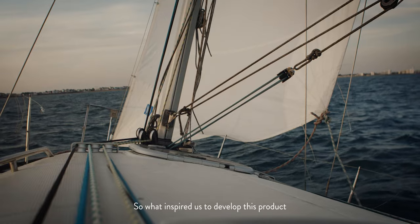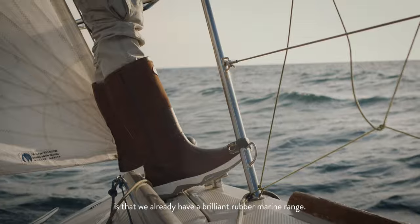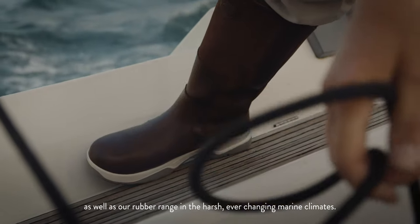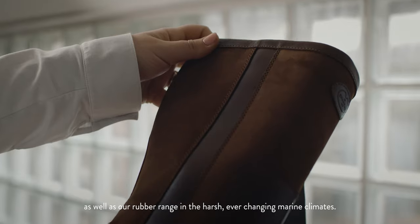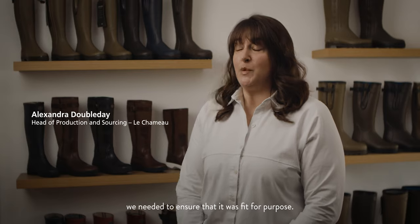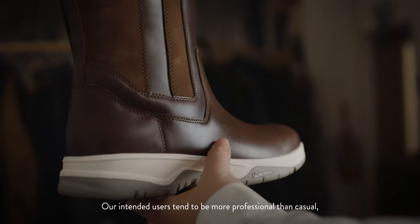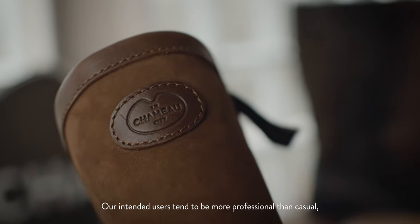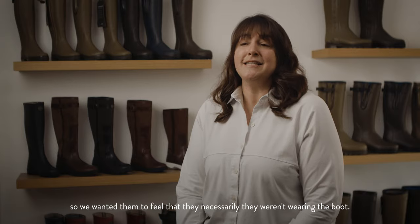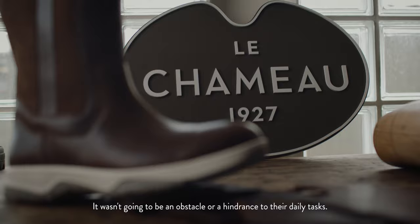So what inspired us to develop this product is that we already have a brilliant rubber merino range. So we wanted to create a leather boot that would perform as well as our rubber range in the harsh, ever-changing marine climates. So when developing the Pontus boot, we needed to ensure that it was fit for purpose. Our intended users tend to be more professional than casual. So we wanted them to feel that they weren't wearing the boot. It wasn't going to be an obstacle or a hindrance to their daily tasks.